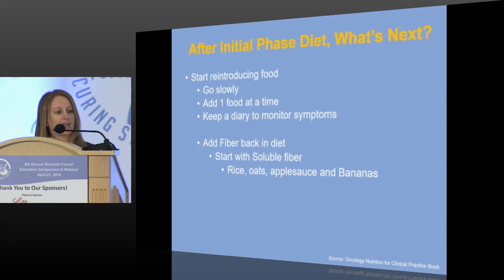And then you want to start adding the fiber back into your diet. So you want to start with that soluble fiber, and then we're going to transition into the other foods that you have.